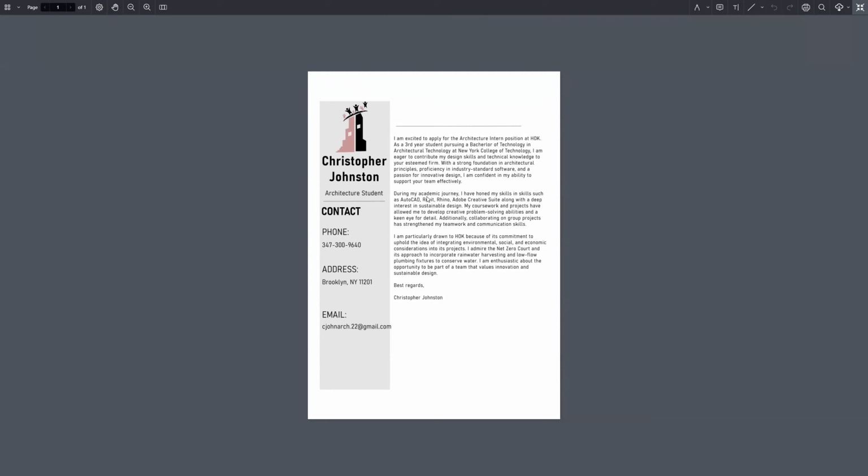I would say try one where everything's horizontal. It seems to fit better in this case because otherwise you're going to get so much empty space here. If you just create it like this, where you have, let's say, the top portion of your letter, and here you put your logo.